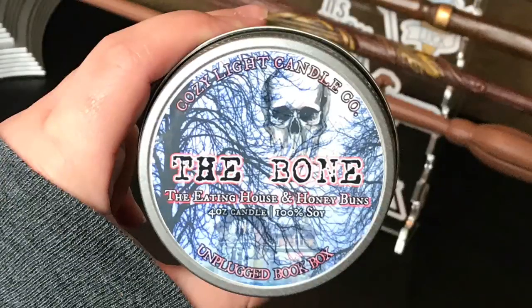Ooh, next we have some bubble wrap. Ooh. Creepy. Cozy Light Candle Co. The Bone. The Eating House and Honey Buns 4-ounce candle, 100% soy, Unplugged Book Box. So just a white candle, cinnamon and vanilla. Definitely cinnamony. Cinnamony? Yes, that is what I meant to say. I'm sticking by it. But yes, it smells very good. The cover though, whew. What's the bone candle? Marrow by Taryn Fisher. I have not read that. I don't know if I want to.